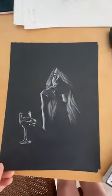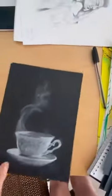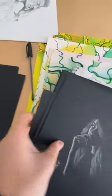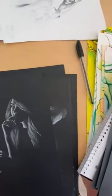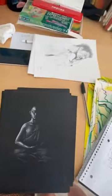Here is my friend who loves her wine. Just a cup of tea and so on. So I have quite a collection of these works. I keep on working on them and just absolutely love working on a black background.